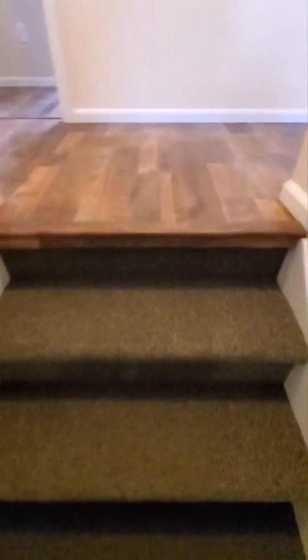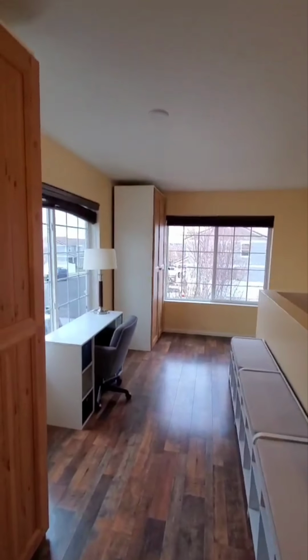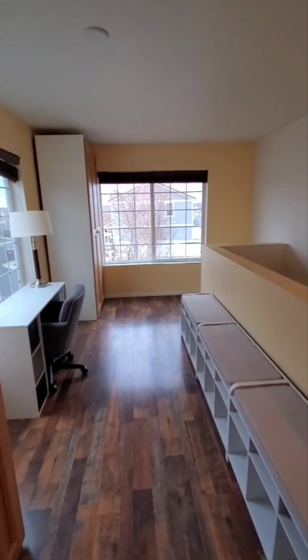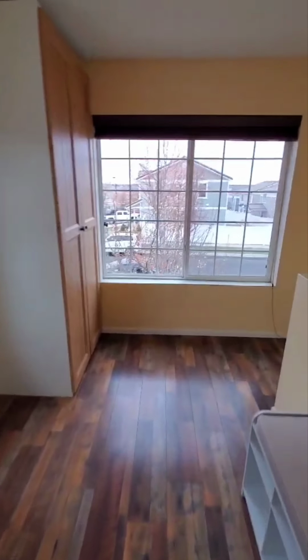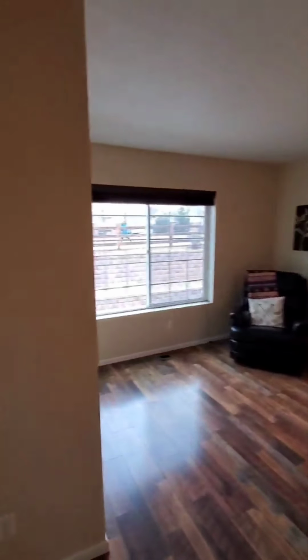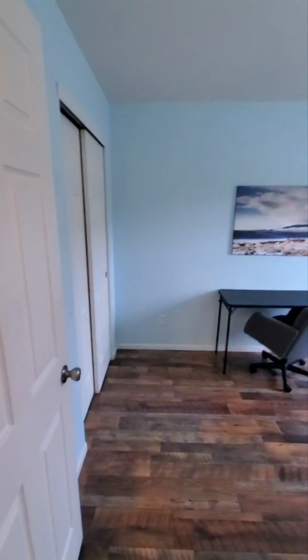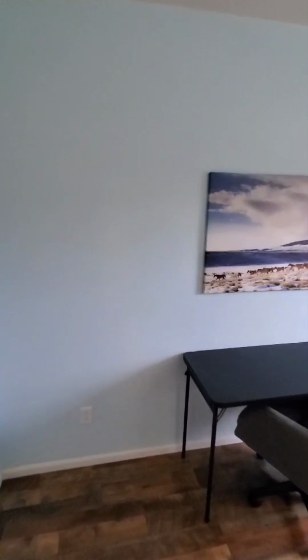This is the only part of the house with carpet in it. Again, we have more of the engineered wood up here. Built-in shelving in the loft area, which can stay, or you can take it down if you prefer. This area is good for an entertainment area or an office. As we move on in here, we have the first guest bedroom. Halfway in between, we have a full shower. Here's the second guest bedroom.